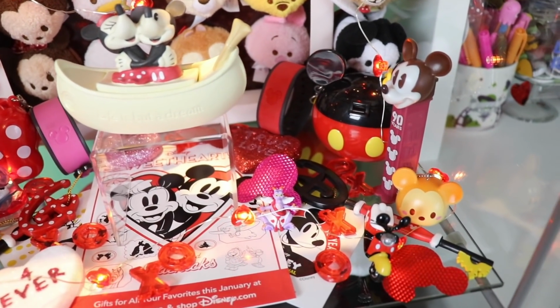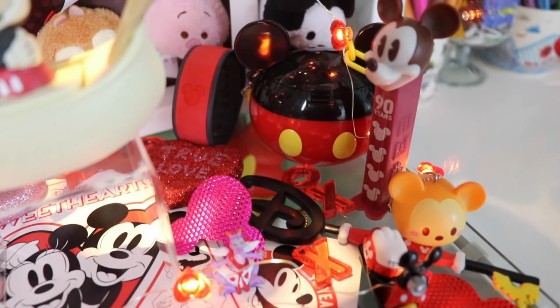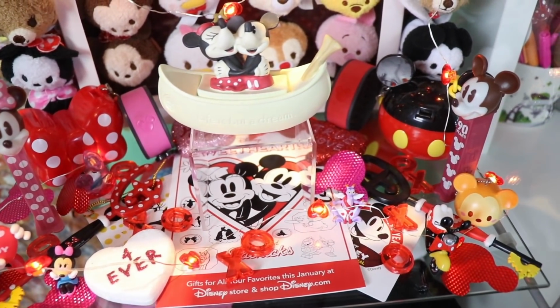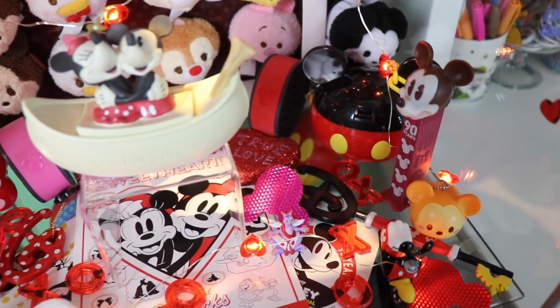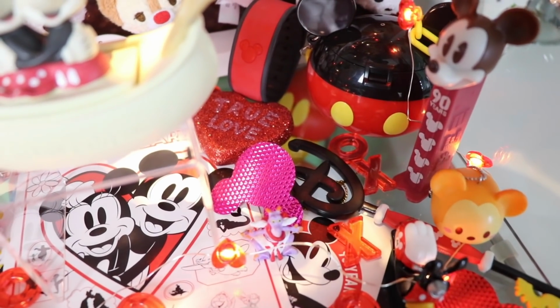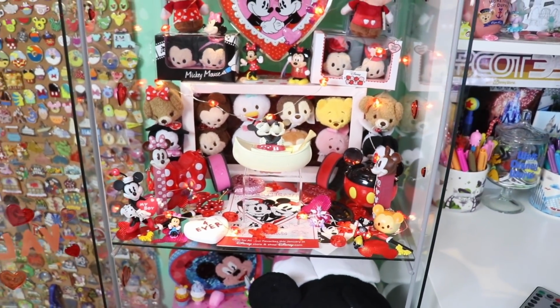And then looking here to the other side, just a bunch of random Mickey Mouse items, but also matching with the ones on this side. So you can see with the Pez dispensers, the candy cases, the magic band, the keys, and then some just little figures, little foam hearts to complete that shelf.